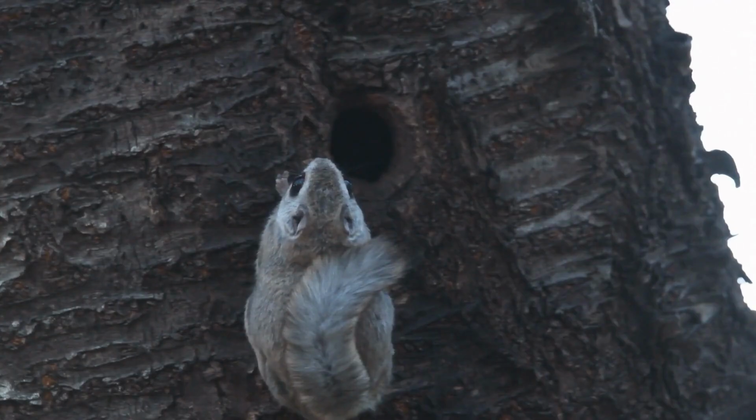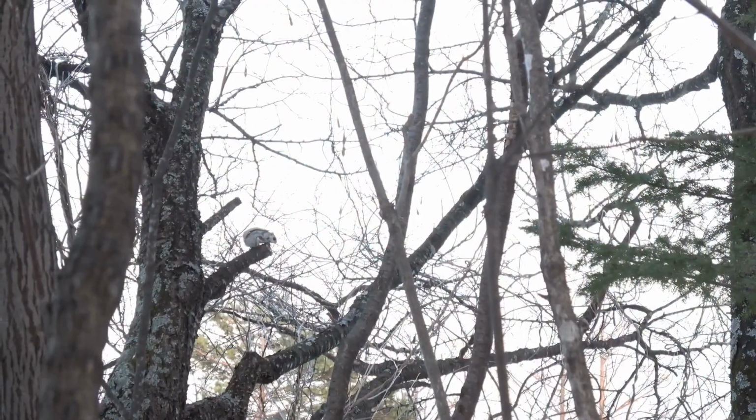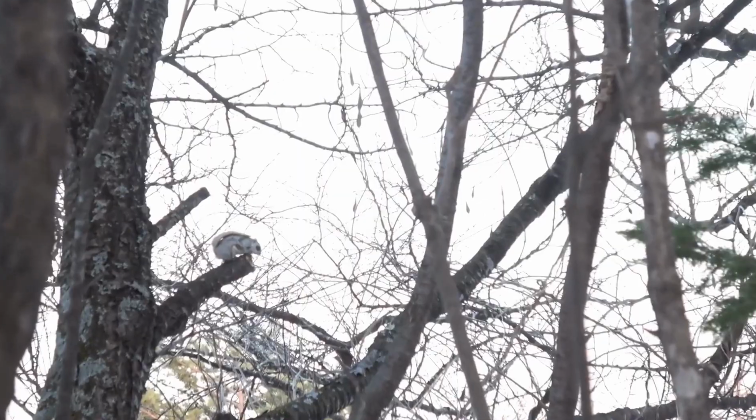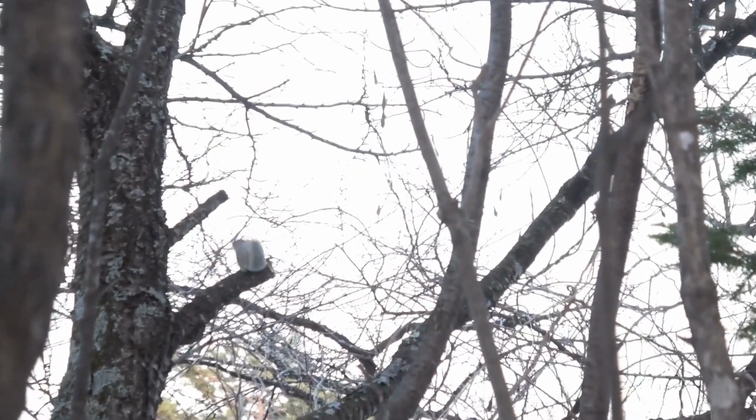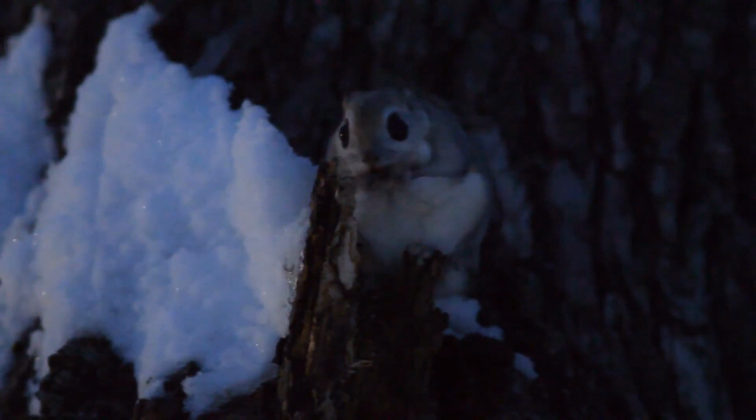With a leap of faith and a little help from gravity, flying squirrels transform themselves into living, breathing hang gliders, gracefully navigating the forest canopy with astonishing precision. They can cover distances of up to 150 feet in a single glide, making them one of the most efficient gliders in the animal kingdom. Their ability to maneuver through the trees with such accuracy is truly a marvel of nature.